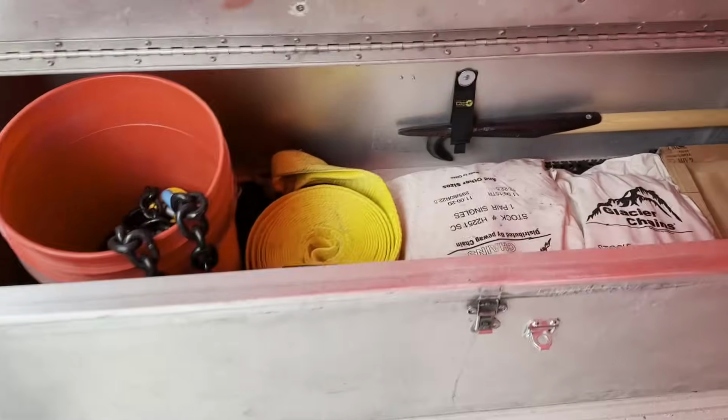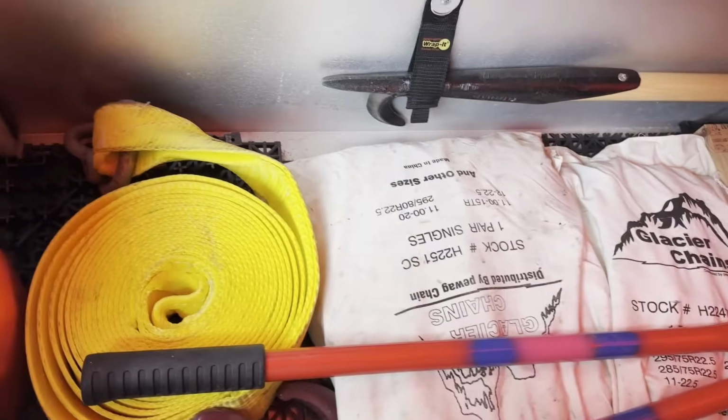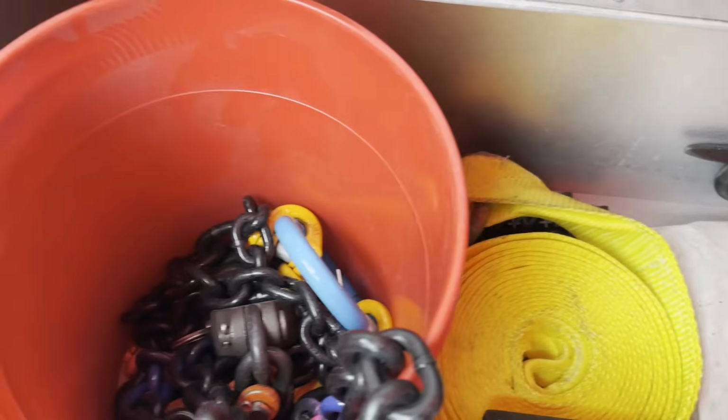Got a 2.5 nozzle, set of irons, a male hydrant wrench, caution tape, glow sticks. Got a 10-inch chain, tow strap, bolt cutters, a hook, more chains.